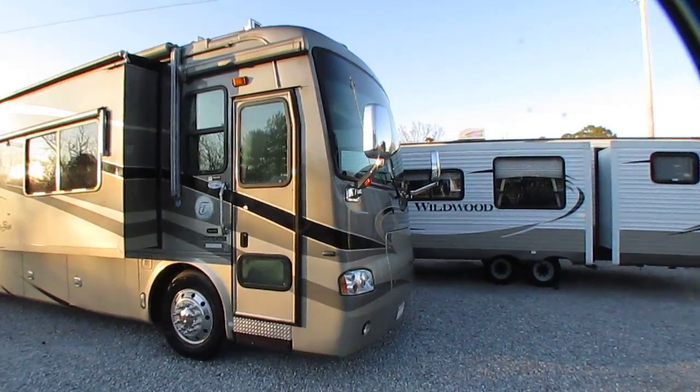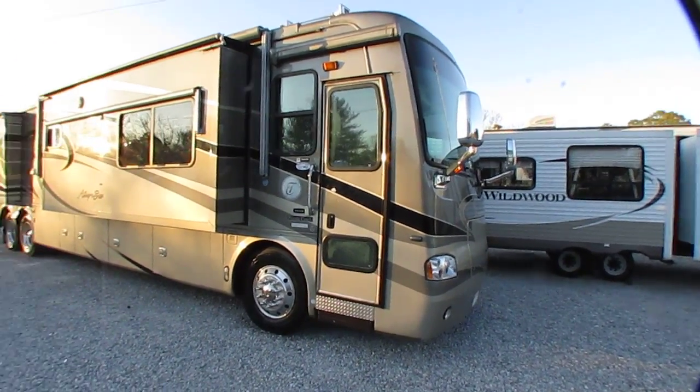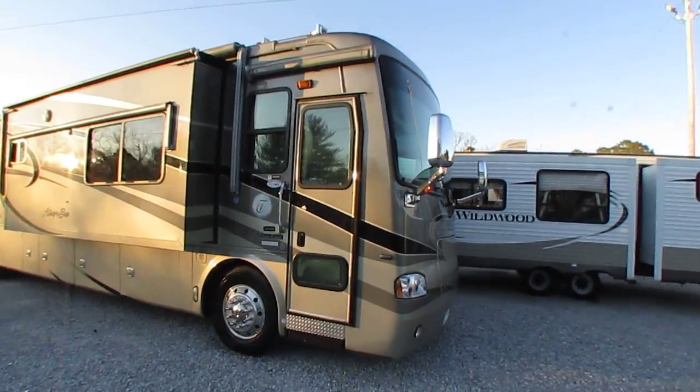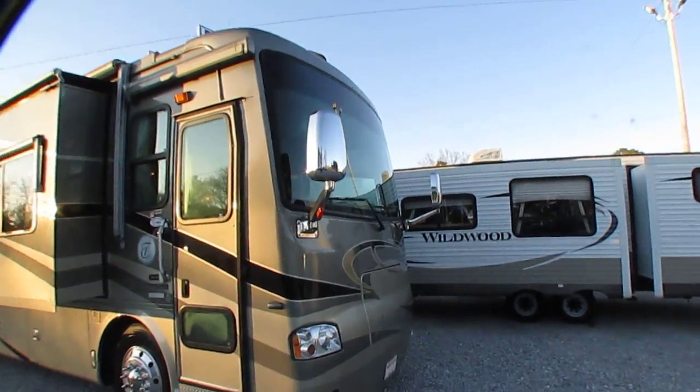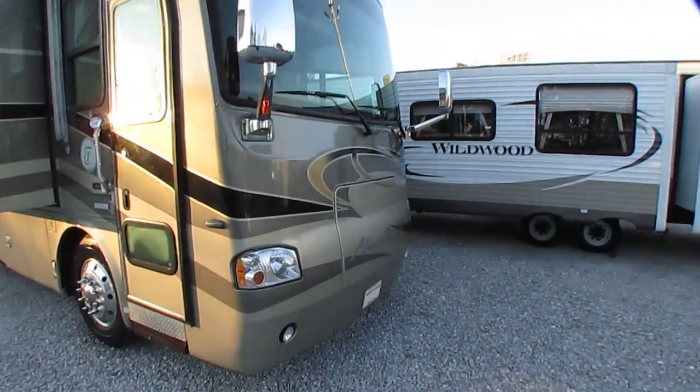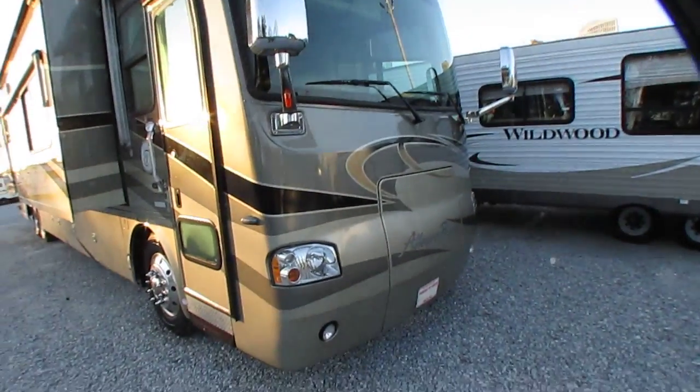So that means there's less of them used than, say, a Monaco or a Fleetwood or American Tradition or something like that, because of that one reason right there. So a huge following for them, but there's less of them on the market than most other brands just because of the fact they limit themselves on how many they build.